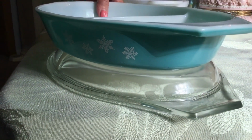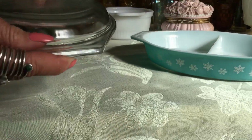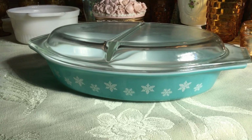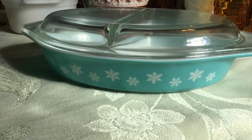And another thing that I found pretty interesting about Pyrex that I meant to tell you the other day is that Pyrex actually comes from the Latin pi meaning fire and rex meaning king. Fire King. But it's not.